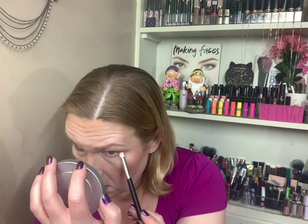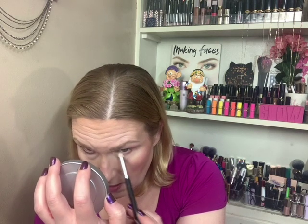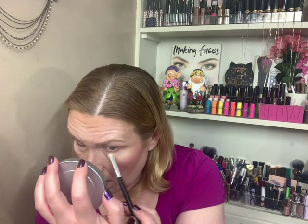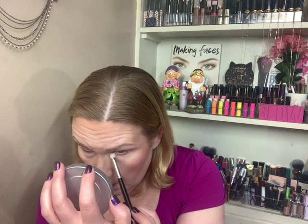I just really like this pot, I really do. For the waterline, I'm also using the Tarte Fake Awake eyeliner.